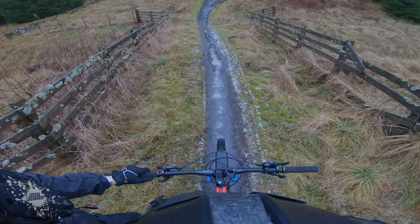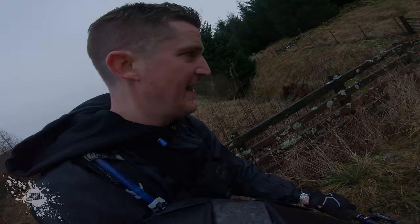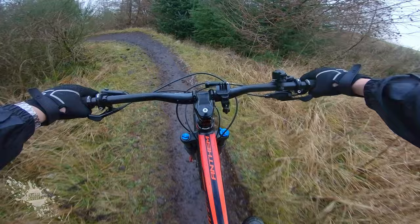Just on top of ice there. And you see, sliding about, so pretty scary when you're going quite fast. Whoa! That's so icy. That's why it'd be good to come here when it's not covered in ice.